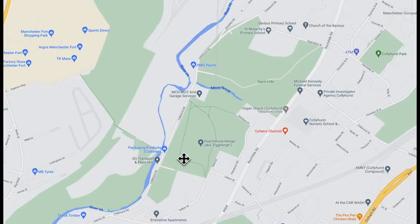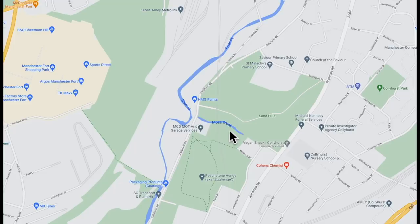And we've had quite a few adventures on the Moss Brook. And you'll see that, logically, you would think, well, there it is. It's running down. This is a valley. It runs down here, and it would probably meet the River Irk here. All right. Well, it doesn't.